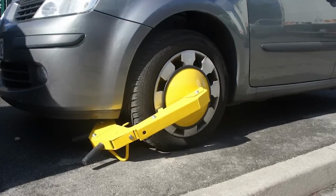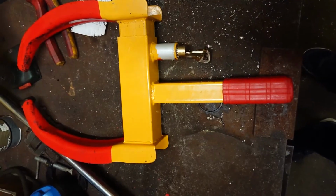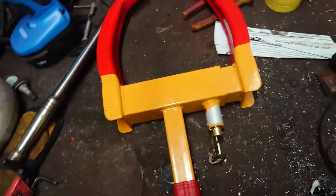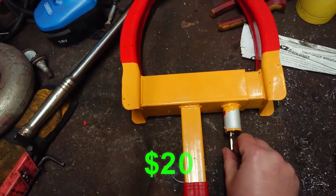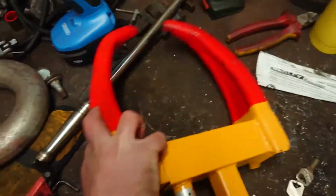The best part? You don't even need a real one to get results. A fake clamp or even a realistic sticker makes thieves think your car is protected. Buy a fake clamp for $20, slap it on your wheel, and bam! Your car looks like it's either under surveillance or immobile.